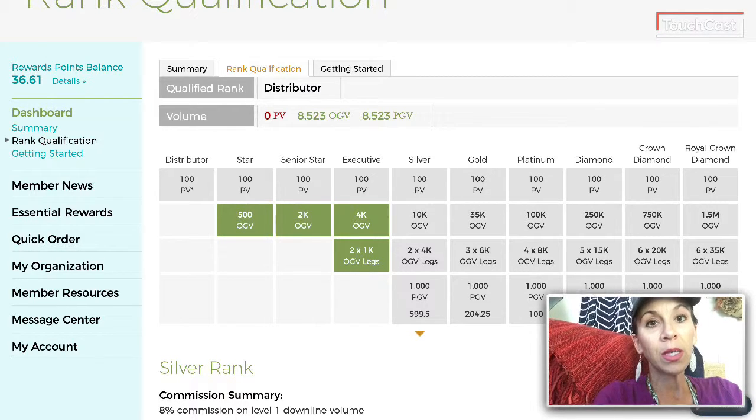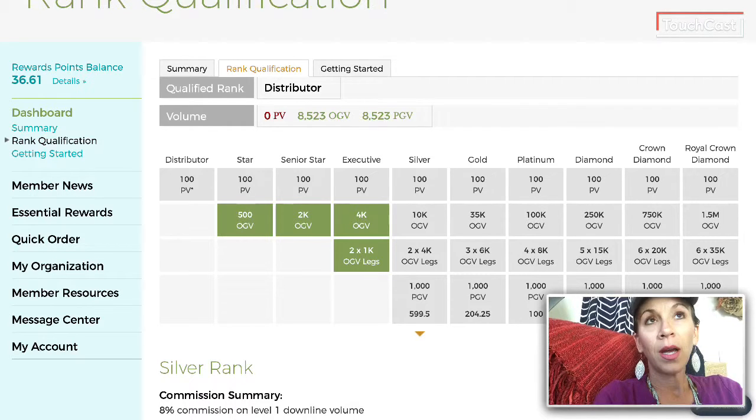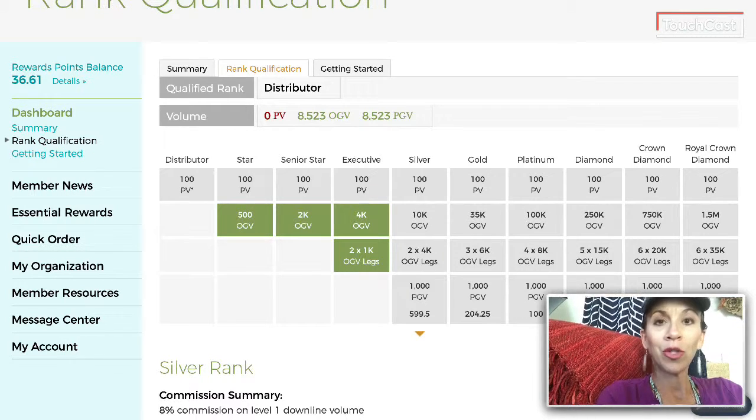Under member resources, there are things that you can use to post on Instagram or Facebook, on social media, that have already gone through all the compliance issues. So you don't have to worry if it's compliant or not if you just share it from there. They give you permission. It's okay. So share from there.